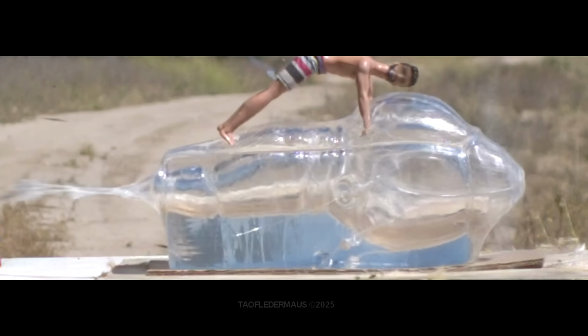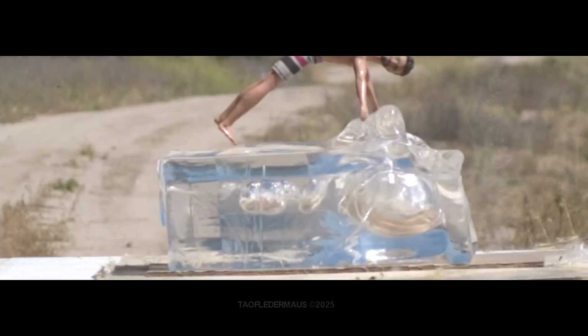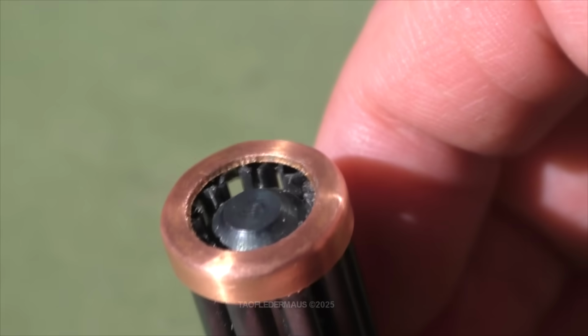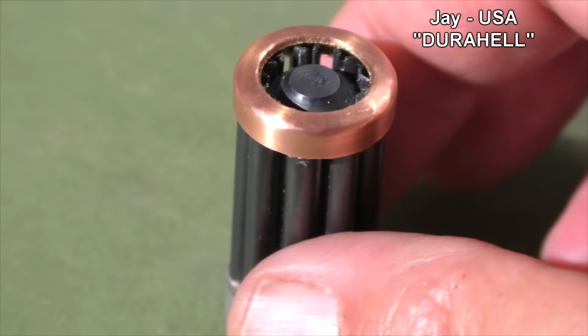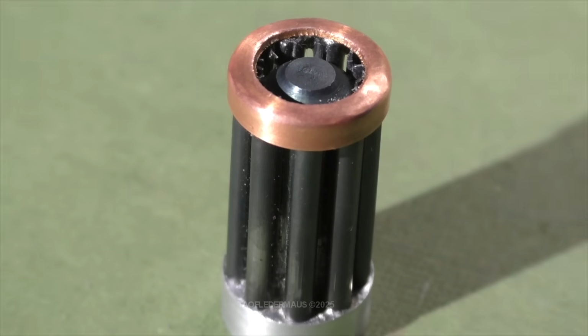Now, because each of these slugs took hours to make, Jay told me that if he was to sell them, they would cost over $120 each. Now, in case the rods from God didn't work, he had a backup plan that he called the Durahill. It's a little simpler design. I think it's heavier, but still uses all those long roll pins in the design.